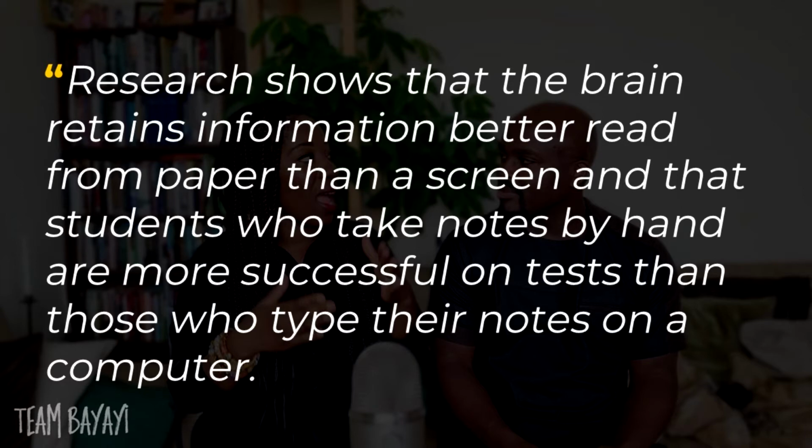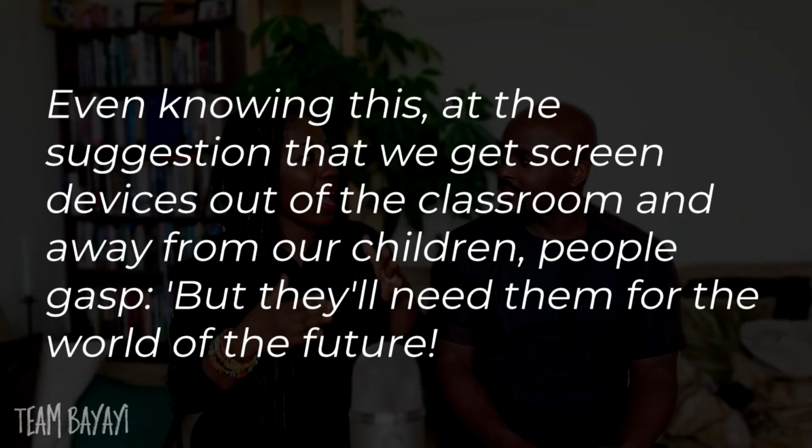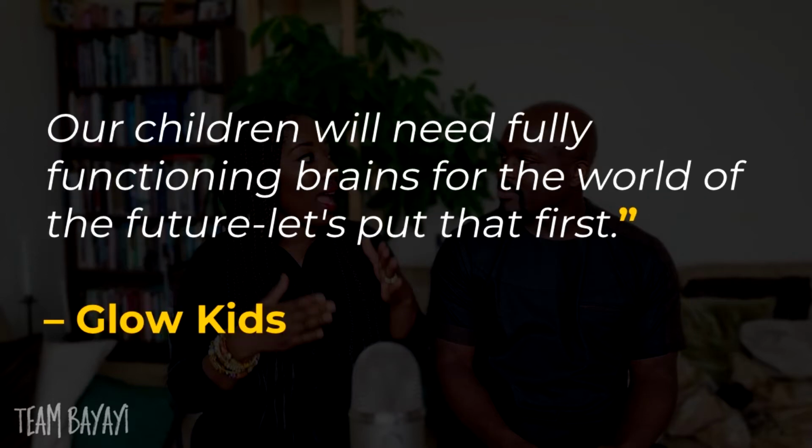Research shows that the brain retains information better read from paper than a screen, and that students who take notes by hand are more successful on tests than those who type their notes on a computer. Yet art, music, sports, play, healthy meals, and green space, things we know help the developing brain, are on the chopping block of school districts' budgets annually. Even knowing this, at the suggestion that we get screen devices out of the classroom and away from our children, people gasp. But they'll need them for the world of the future. Our children will need fully functioning brains for the world of the future. Let's put that first. Yeah, and I think that's a very good quote.